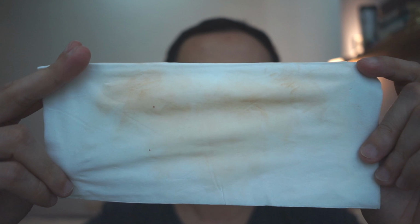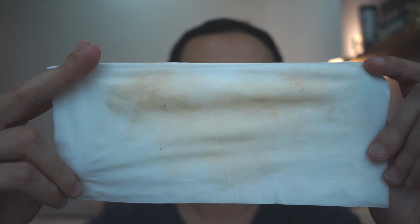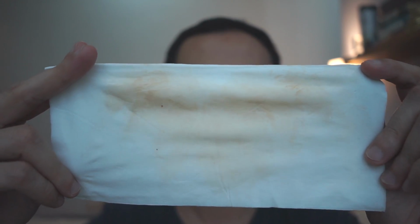As you can see on the napkin, guys, there's a lot of product that has been transferred and it was able to absorb a lot of oil. So I'm gonna go ahead and give my final thoughts about the whole Infallible collection. Let me start with the foundation. Pros of the foundation: number one, it's lightweight. Number two, it's medium to full coverage and it's very buildable. Number three, it doesn't have a very strong scent. And number four, it provides a very natural finish, like your second skin.